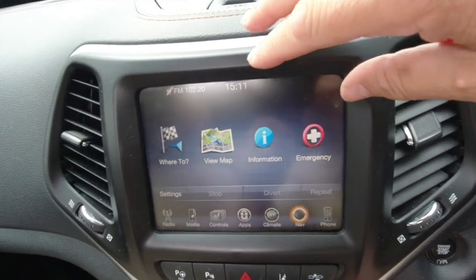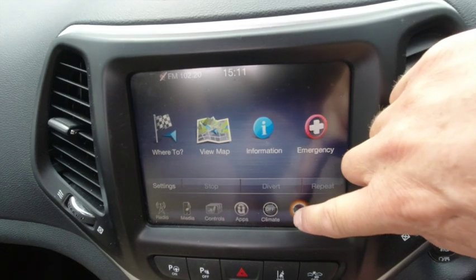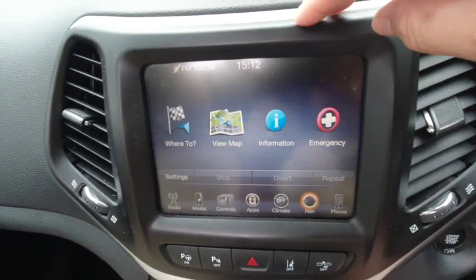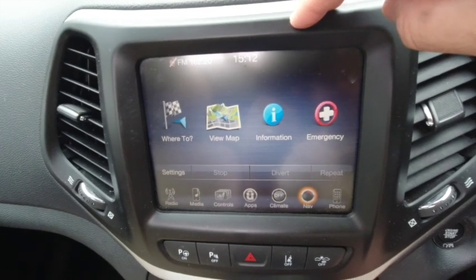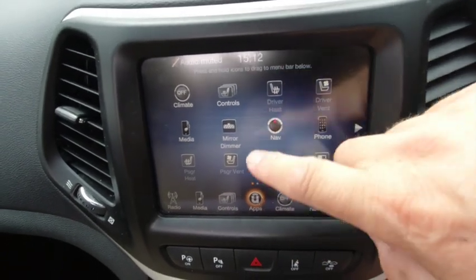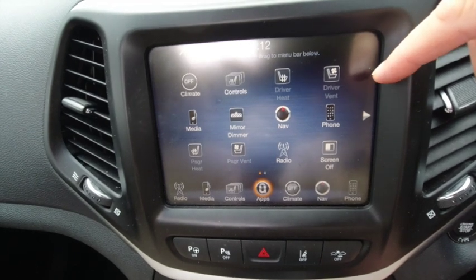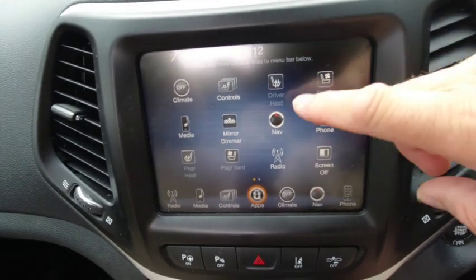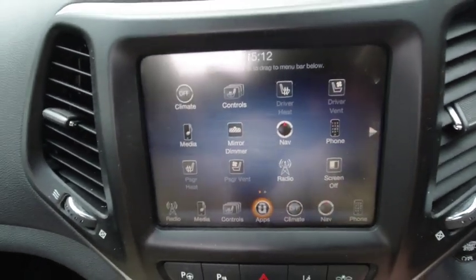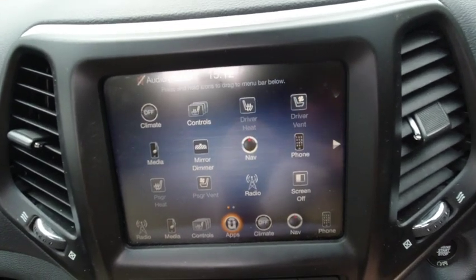We've found the main screen pretty easy to use. The navigation system is actually very simple and we've enjoyed that, and it compares well with Jaguar's systems. The Uconnect apps button allows you to add additional features to the main screen for easy access, and there are many of them because this car is loaded, such as heated and ventilated seats, and you can add those as part of the main screen if you wish.